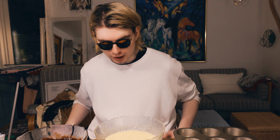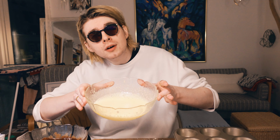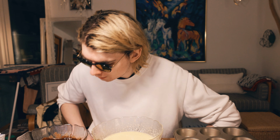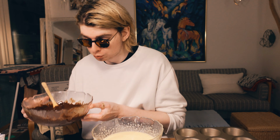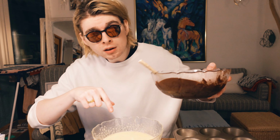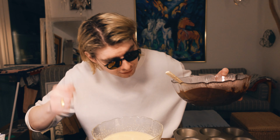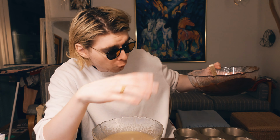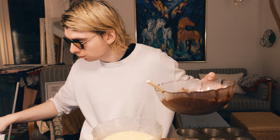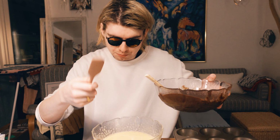Okay, we have successfully cheated a bit and used an electric mixer because there's a reason they were invented, and there's no reason why you would do it by hand anymore. Now we need to add our whole chocolate mixture thingy to this. Then we need to add a little bit of flour. And then once we're done, we're gonna add the whole mixture into these muffin tins, and then we're gonna bake them for like 9-10 minutes. So I've got this little cake thingy here.